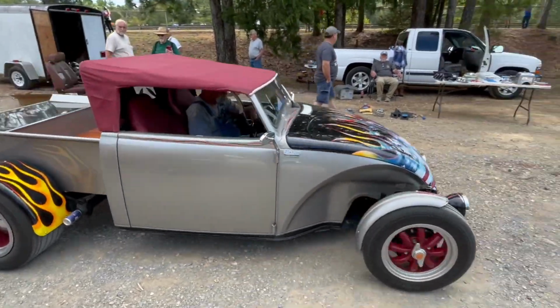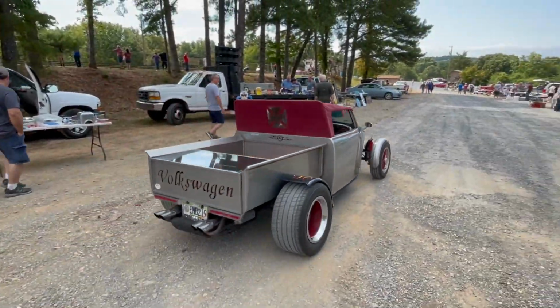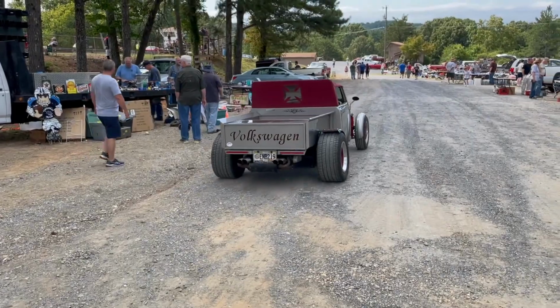Beautiful Volks rod. Looking cool. Cheap economical hot rod right there. Yeah. Love to build one.